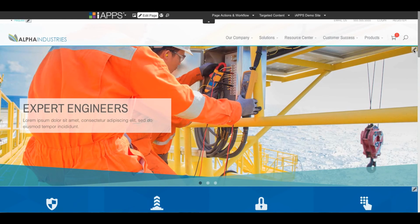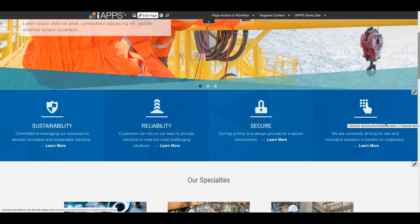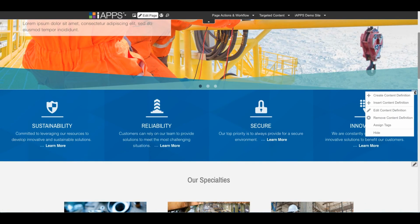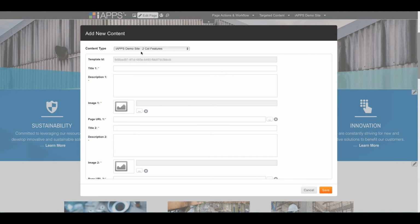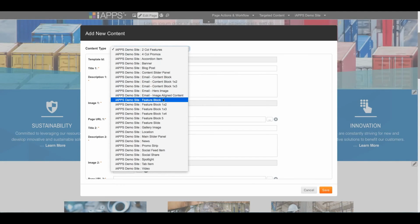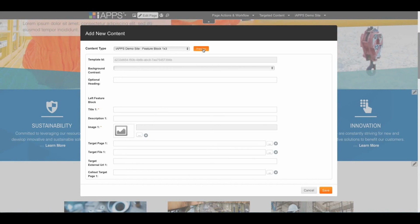So if I want to go in here and replace this banner, for example, or maybe this 4 feature block with a 1x3, I'll go in here and say Create New Content Definition. And I see I have my different features available. I'll look at the 1x3, and now you'll notice I have a preview button here.